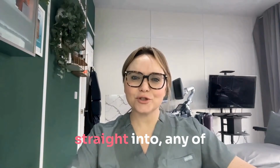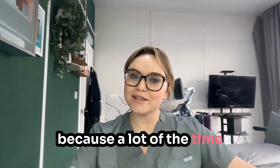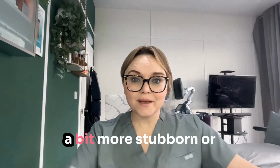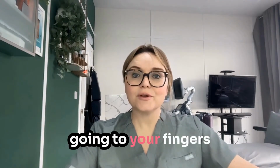So I wouldn't just jump straight into any of these more podiatry-led treatments right away, because a lot of the time you don't need them. For most people, they don't need these things, but it's when they've been a bit more stubborn, or you've noticed they're spreading, they're getting bigger, they've maybe jumped over to the other foot, or they're maybe going to your fingers and things as well. You might be like, nah, I need to get this resolved. That's really when you want to be engaging with a podiatrist.